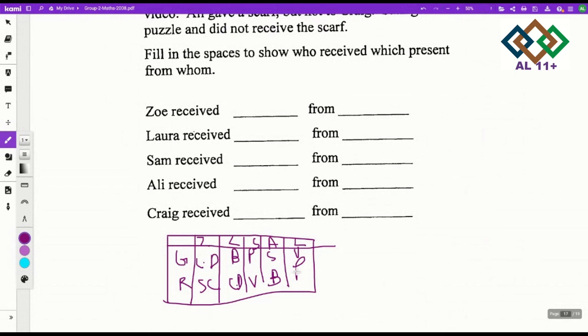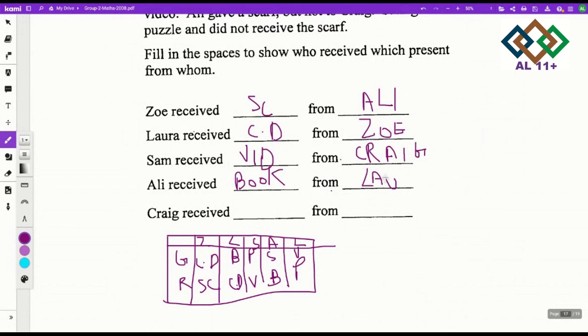puzzle. So Joe received a scarf from Ali. Laura received a CD from Joe. Sam received a video from Craig. Ali received a book, from who did it to him? From Laura. Craig received a puzzle from Sam.